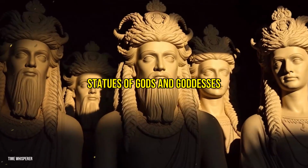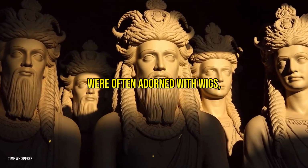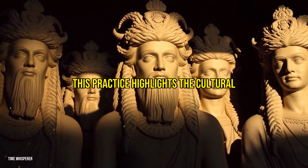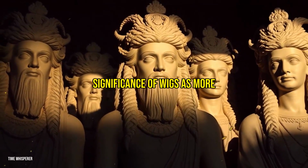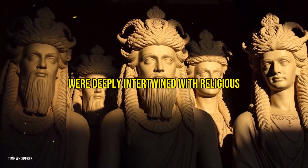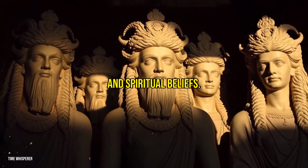Interestingly, wigs weren't just for the living. Statues of gods and goddesses were often adorned with wigs, emphasizing their eternal beauty and power. This practice highlights the cultural significance of wigs as more than just personal adornments. They were deeply intertwined with religious and spiritual beliefs.